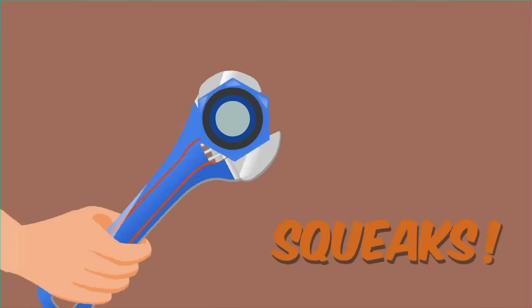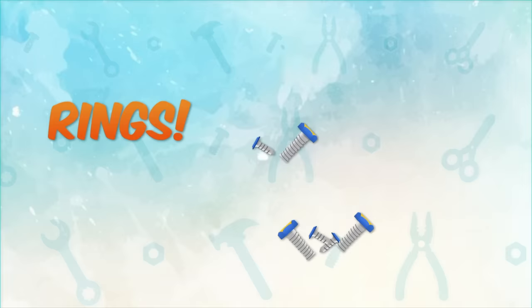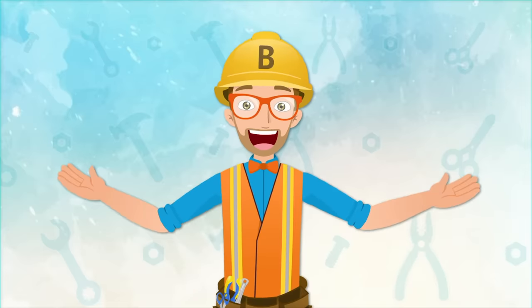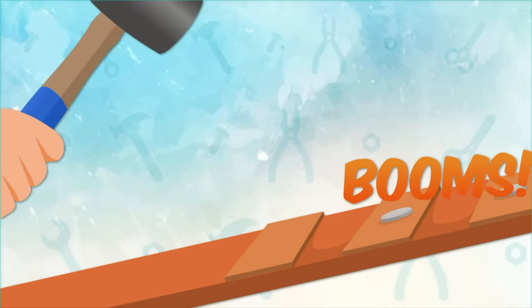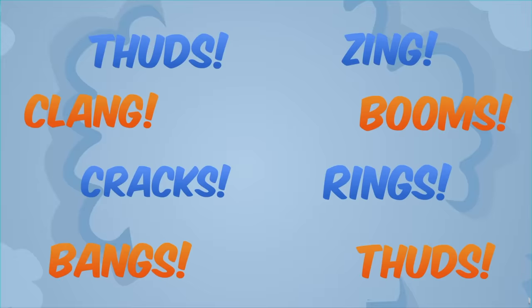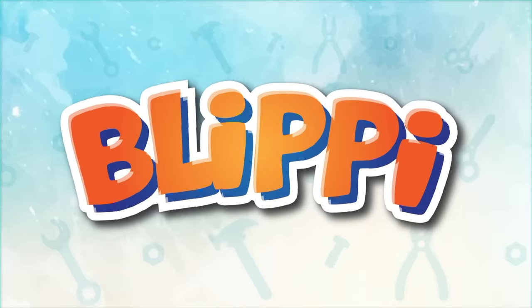You hear thuds and squeaks, cracks and rings. When you're working with tools, you hear all kinds of things. You hear bangs and booms, clangs and zings. When you're working with tools, you hear all kinds of things.